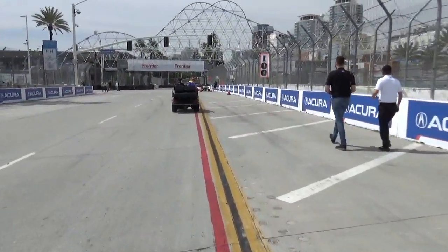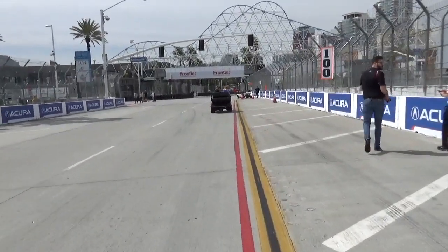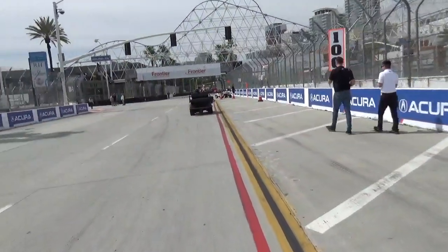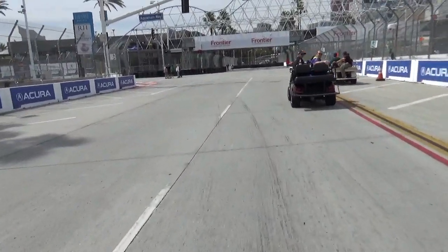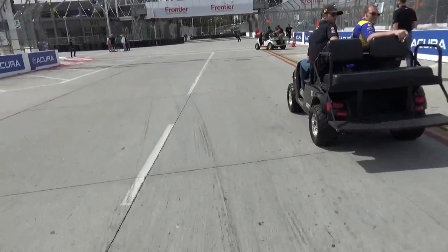Trying to get out of Alex and Jeremy's way there. Not sure if they were looking at me or the line. I think they're looking at the line. Anyway. Trying to get out of y'all's way.